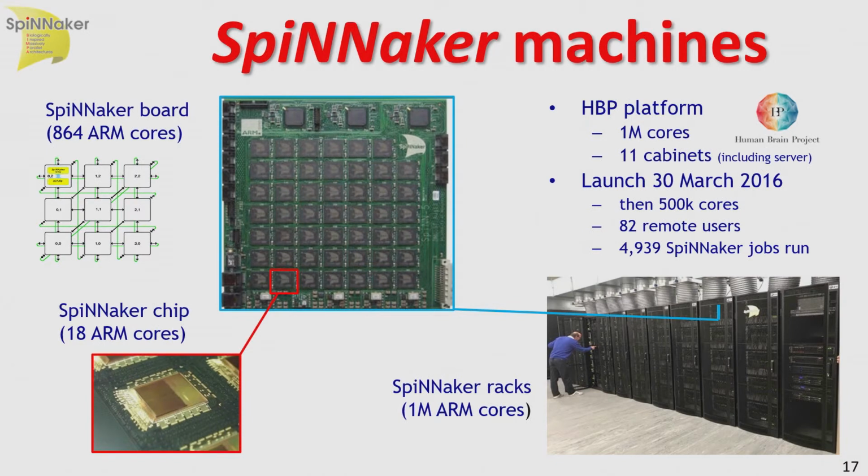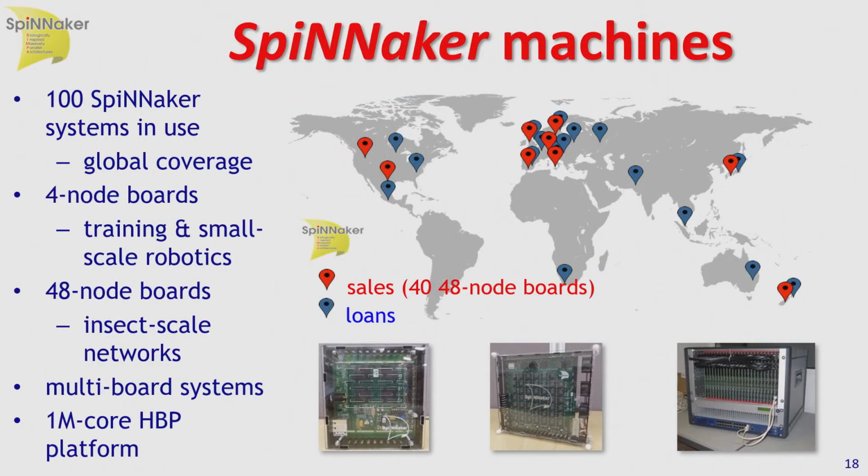It's not the only machine. It's the biggest by a long way, but we've been building SpiNNaker systems since 2011, and there are now about 100 SpiNNaker boards out with various groups around the world, from Boise, Idaho on the left to Auckland, New Zealand on the right. You see there are several here in North America. There's a rather high density around Europe, which is not surprising because a lot of the work is now supported by the European Union Human Brain Project.